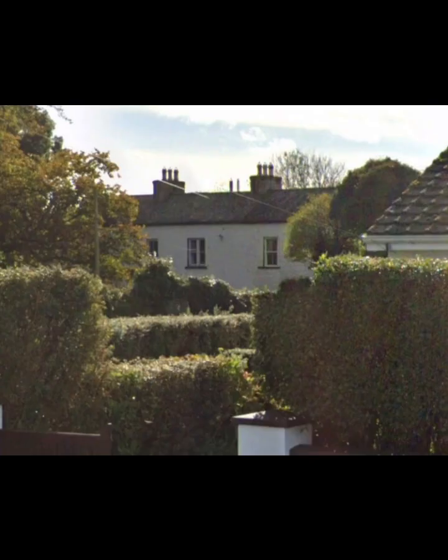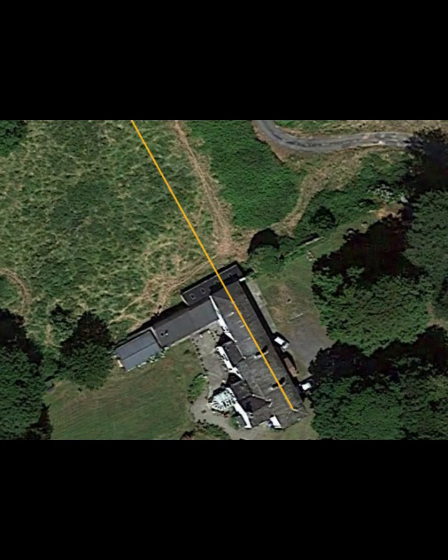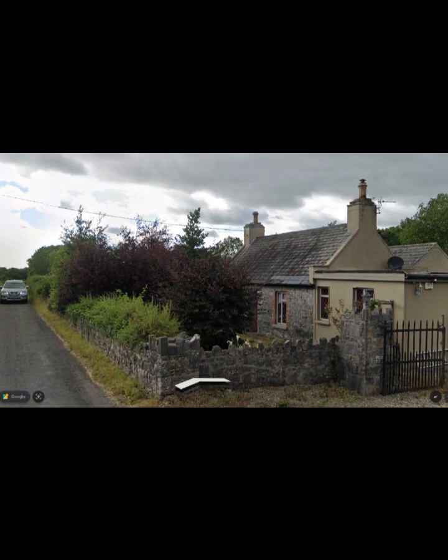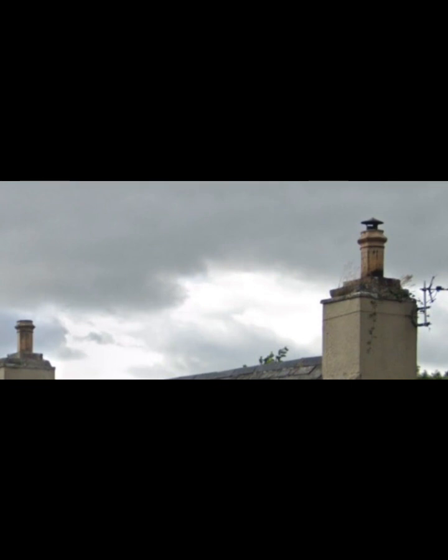Next one is at Newmarket on Fergus, near Roseville, just on the side of Newmarket on Fergus. It's a 17th, 18th century stone construction. Interesting chimney pots is a common theme. And looking at the satellite image, it aligns perfectly with Drumcliff. Next one is not too far away from there, near Knappogue Castle, just outside of Quin. It's an old stone and brick cottage, again with the octagonal chimney pots, and looking at the alignment, it also is perfect.